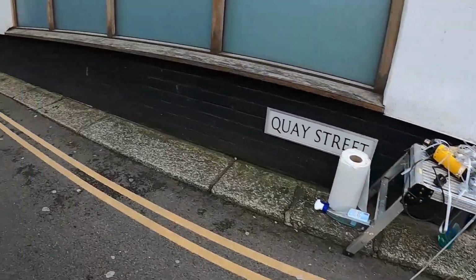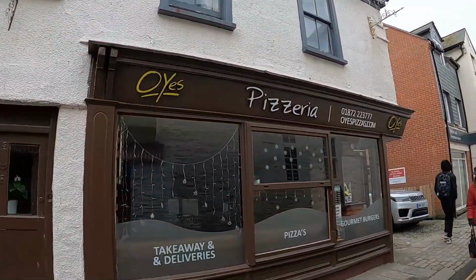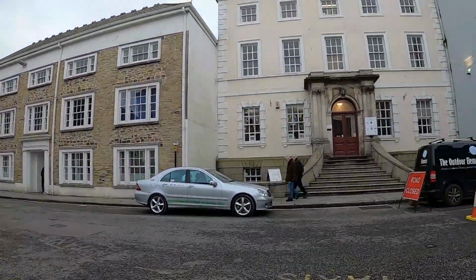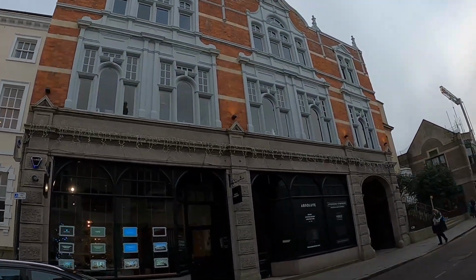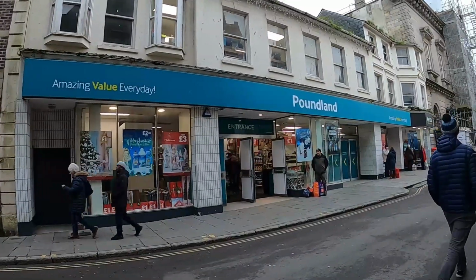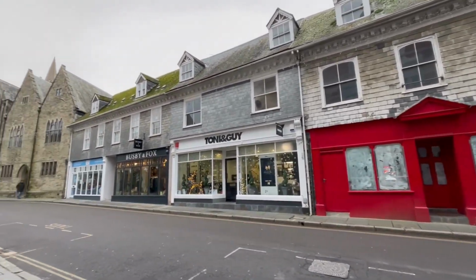Now let's explore Key Street just beside Duke Street. Bow Bites, restaurant, Fitzpatrick, sports bar, pizzeria, pizzas, and then pension and investment advice. Now turn to the right side, Princess Street, where you can find a building for a watch, and then next to that is a furniture shop, and then Mansion House, office spaces, meeting room, and a lot more, and then Truro Lounge, restaurant, and then my favorite place, Poundland. In front of them you can find a jewelry shop, hairdresser, and ladies clothes shop.